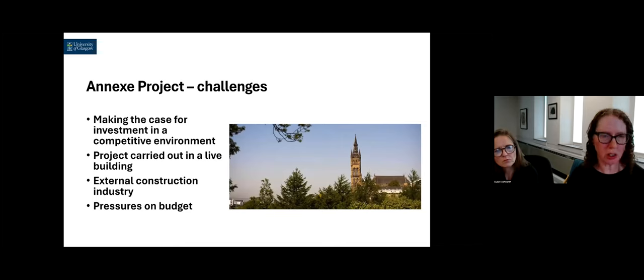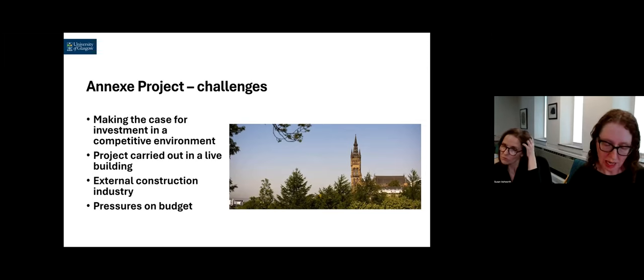Just touching on some of the challenges around this project, the University of Glasgow has a complex and growing estate. We have a new campus adjacent to the existing campus in the West End, which has had three new buildings erected since 2021 and has another one planned. We have a large Victorian historic estate with many listed buildings, and we have a lot of 60s buildings reaching end of life. So the Library Annex project had to compete for significant funds within this context.